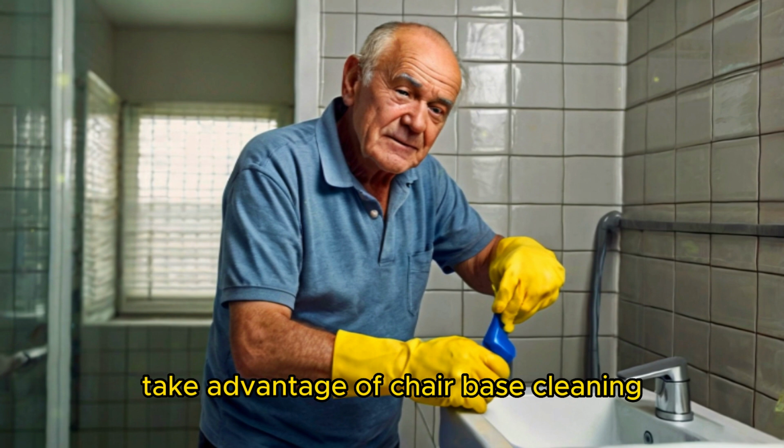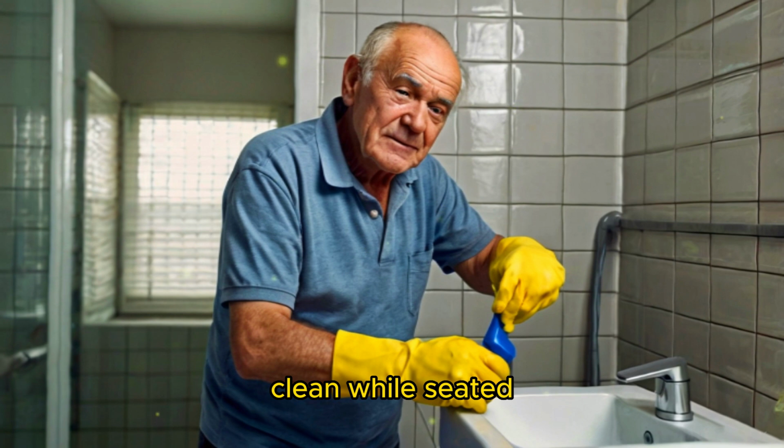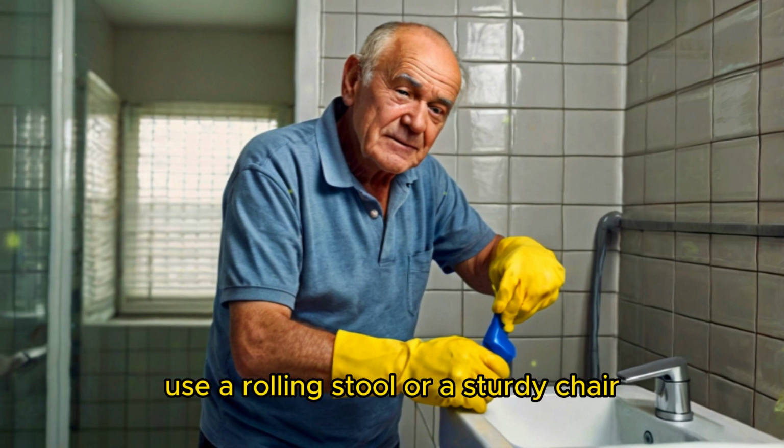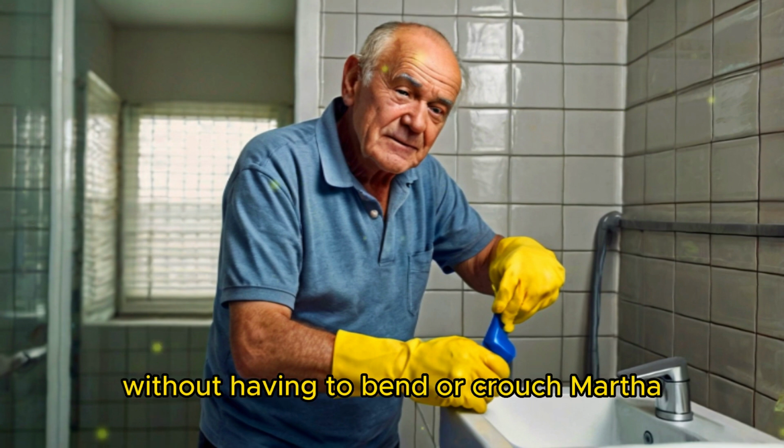4. Take advantage of chair-based cleaning. If standing for long periods causes pain, clean while seated. Use a rolling stool or a sturdy chair to clean lower areas like baseboards without having to bend or crouch.